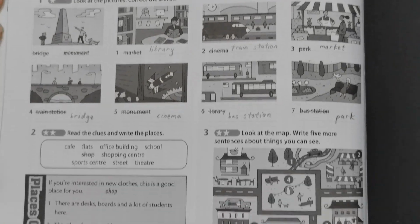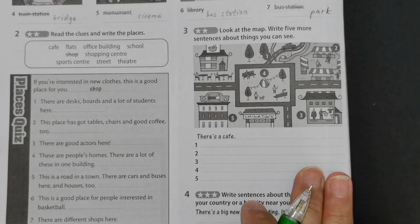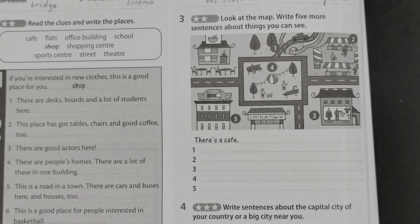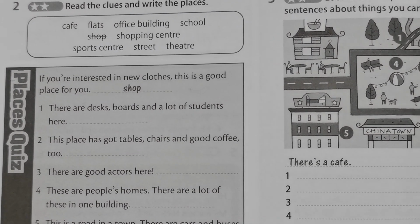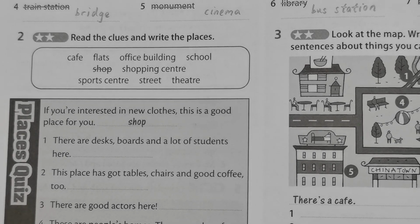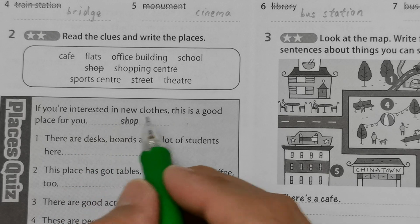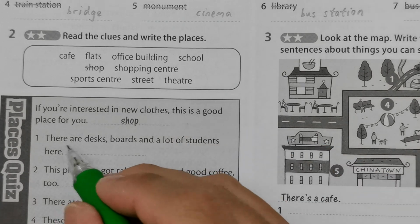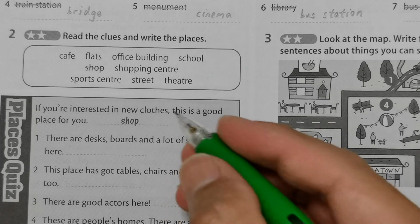So next we go to Activity 2. Read the clues and write the places. So there's an example given here. Maybe I maximize it a bit. Okay, number 1. So let's take a look at the example first. If you are interested in new clothes, this is a good place for you. So shop. And then number 1, there are desks, boards, and a lot of students here. So obviously this is school.